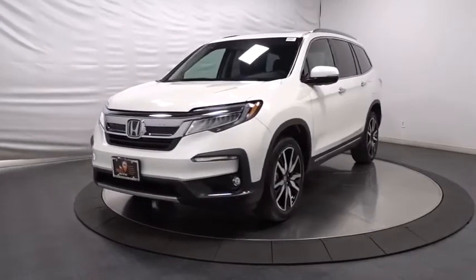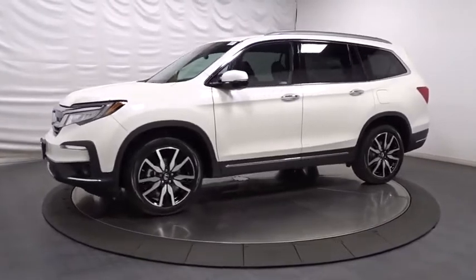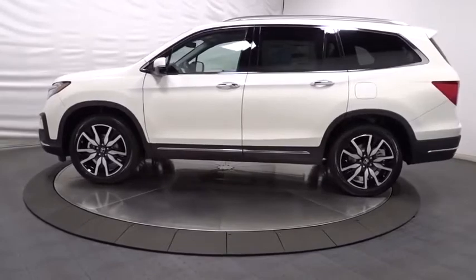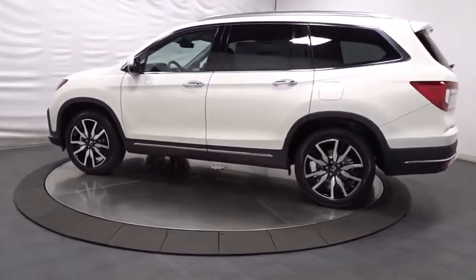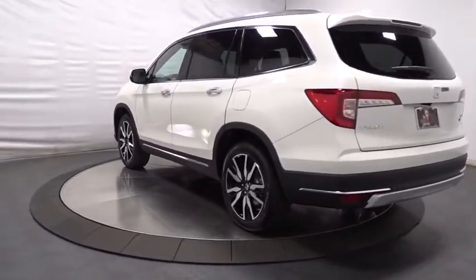2019 Honda Pilot. Optimal utility, indulgent interior, powerful performer. You'll be ready for almost anything in the Honda Pilot. This vehicle has less than 100 miles. Drive away with a great deal on this vehicle. Call or stop in today.